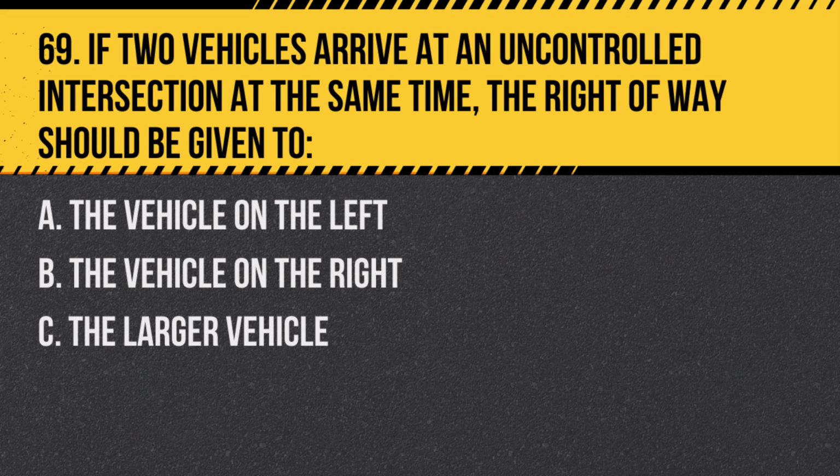Question 69. If two vehicles arrive at an uncontrolled intersection at the same time, the right-of-way should be given to: A. The vehicle on the left. B. The vehicle on the right. C. The larger vehicle. Answer: B. The vehicle on the right. This rule helps prevent confusion and collisions at intersections without traffic signals or signs.